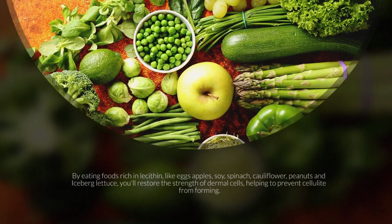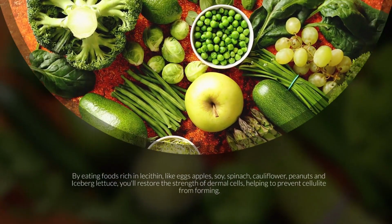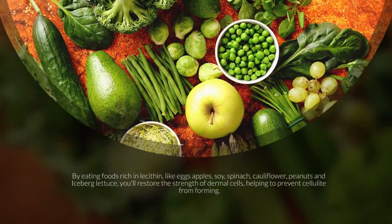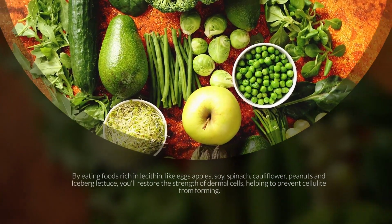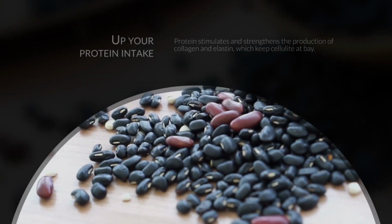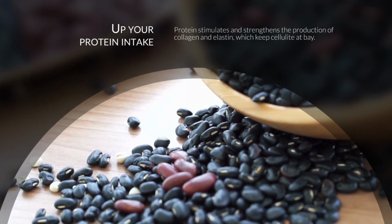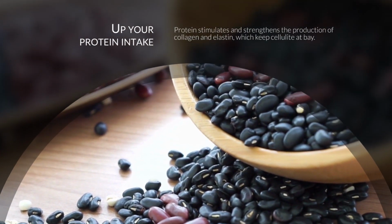By eating foods rich in lecithin, like eggs, apples, soy, spinach, cauliflower, peanuts, and iceberg lettuce, you'll restore the strength of dermal cells, helping to prevent cellulite from forming. 5. Up your protein intake. Protein stimulates and strengthens the production of collagen and elastin, which keeps cellulite at bay.